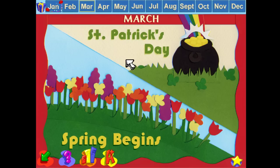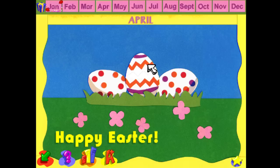This is March, the third month of the year. Mark the calendar for March 17. On St. Patrick's Day, you better wear green. March brings on the start of spring. Time to celebrate all growing things. This is April, the fourth month of the year. April brings Easter, a special time. There are bunnies and candy and eggs to find.